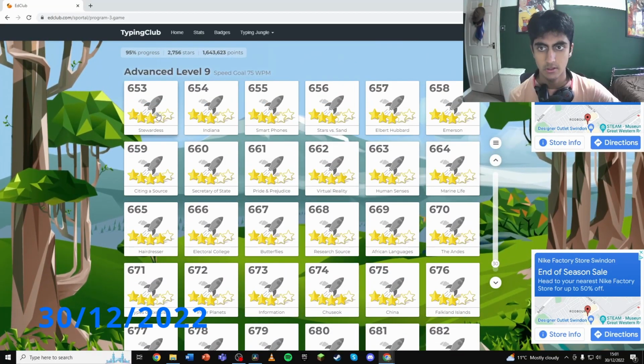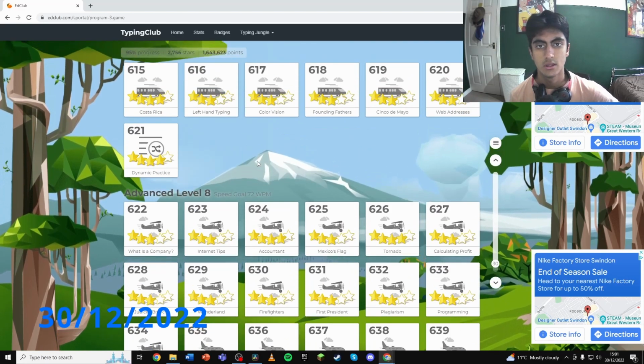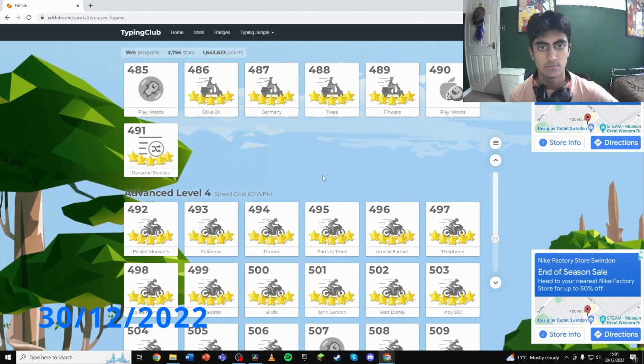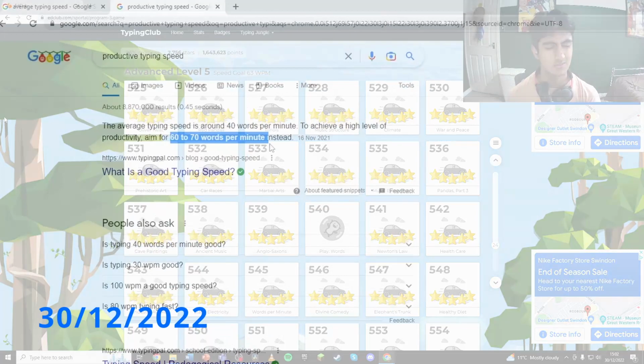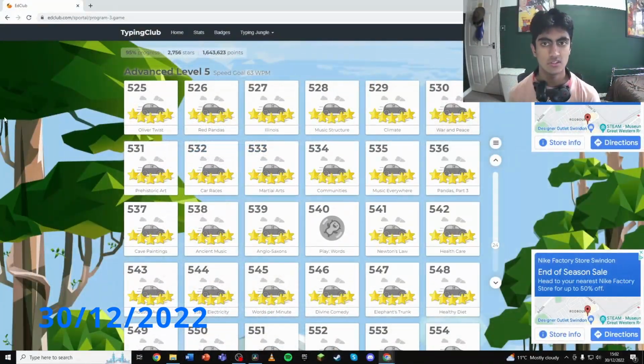So, I've actually completed all of it, but I don't think I've reached 75 words per minute yet. Most of these things over here are 3 stars out of 5, so I have some work to get done. But I took a typing test on a different website, and it came up with 67 words per minute. So in that case I have achieved my goal. Remember when it said 60 to 70 words per minute is a productive typing speed? Well, yep, I've achieved that. So I think that marks the end of this challenge, and that's quite a good time to end it because it's the end of the year, so that's nice.